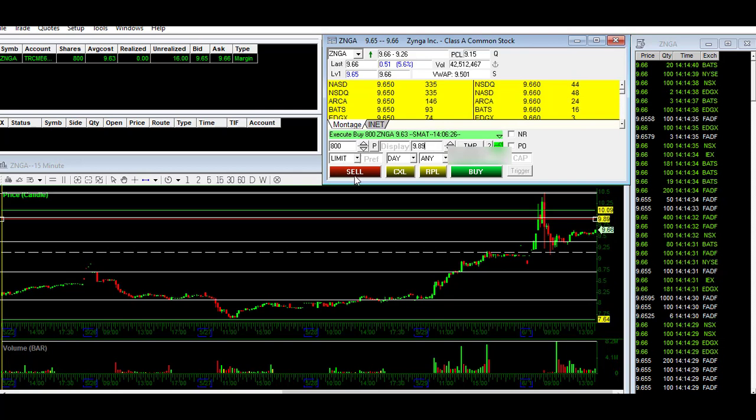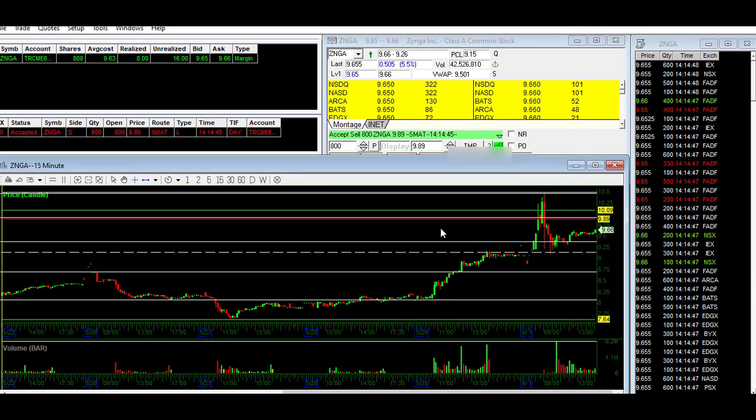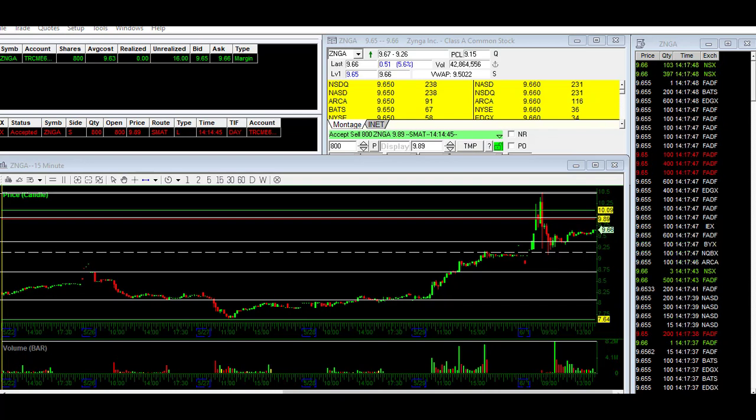We're gonna do a limit sell. All right, so now we wait. Yes, it's 2:17 in the afternoon, so I don't want to be too aggressive here. So we're gonna just get out at 989. Hopefully this thing can pop up to there.